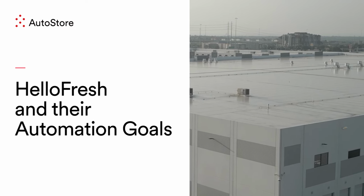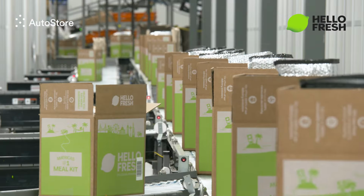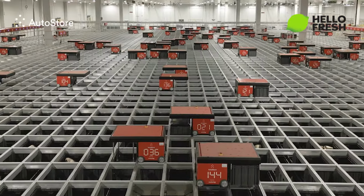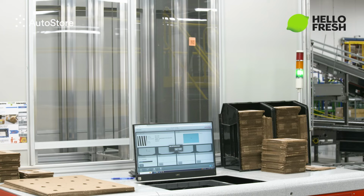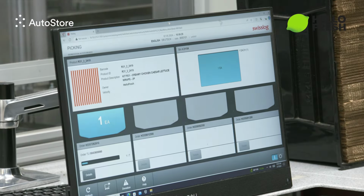HelloFresh is the leading meal kit company. Our mission statement is to change the way that people eat forever, to really provide a large variety that mixes up dinner every week. The desire to increase the level of automation was to increase our capacity levels so that we could ship meals to more customers, while we also continue to increase our offerings to those customers as well.